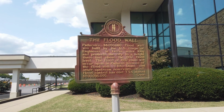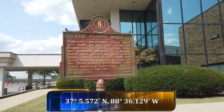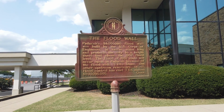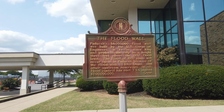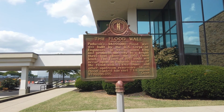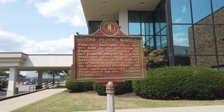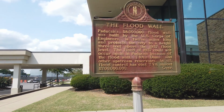All right, this marker is at the Julian M. Carroll Convention Center right on the Ohio River, and it is talking about the flood wall. Paducah's $8 million flood wall was built by the U.S. Corps of Engineers. It's 12 miles long and protects the city to a height 3 feet above the 1937 flood level. The flood of 1937 could not occur again in Paducah because of the flood wall, TVA's dams, and other upstream reservoirs. In all, flood control has cost the TVA almost $200 million.